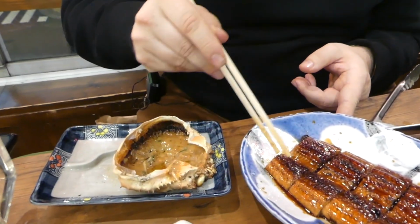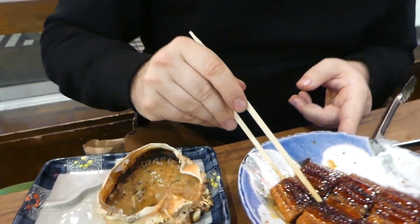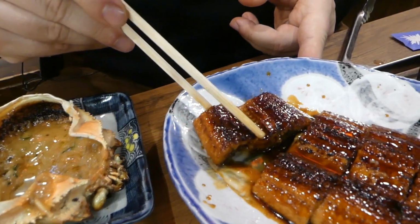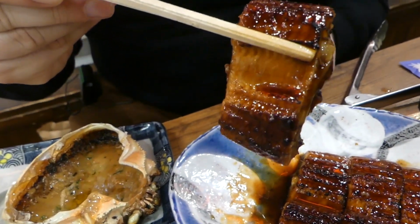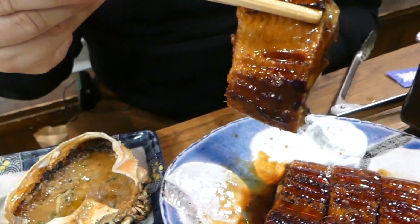Wow. And then one more thing, look at this. Oh, this is so good. This is the eel, and look how amazing that looks. Man, I wish I had rice actually. Rice would have been a pretty good addition to this.